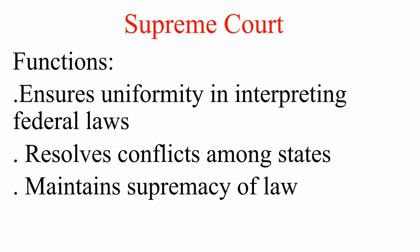The main function of the U.S. Supreme Court is to ensure that the interpretation of federal laws is uniform, and they resolve conflicts among states, because remember, each state in the union has its own Supreme Court as well, and the U.S. Supreme Court is the final authority that also reviews various issues that these other courts hear. And lastly, they maintain the supremacy of law.